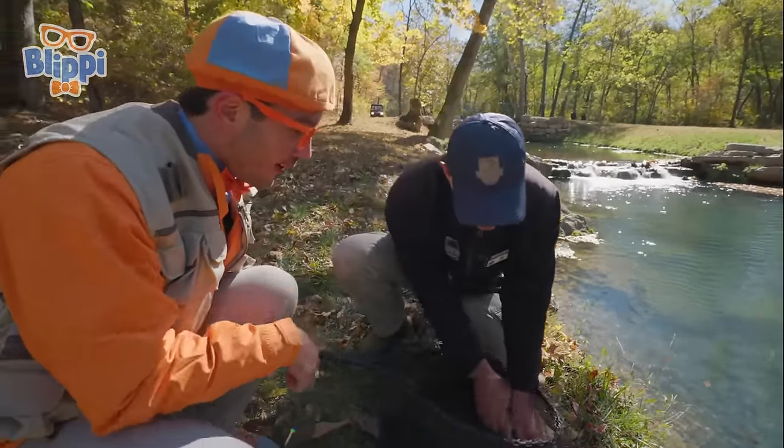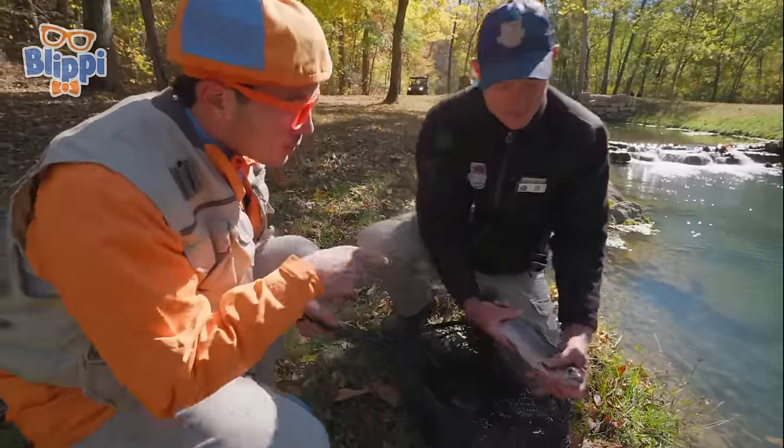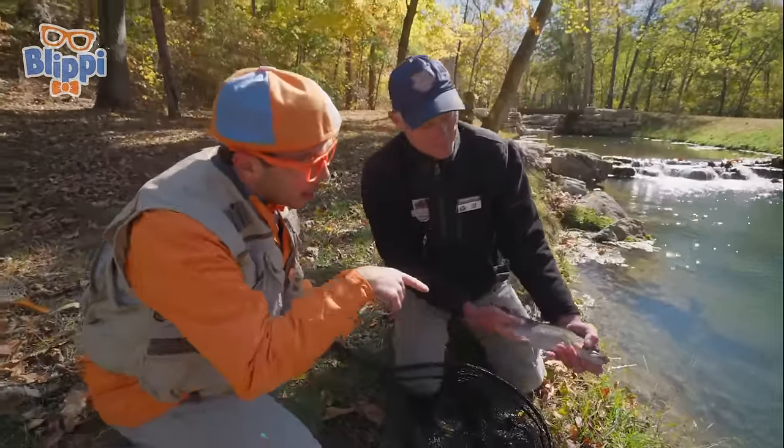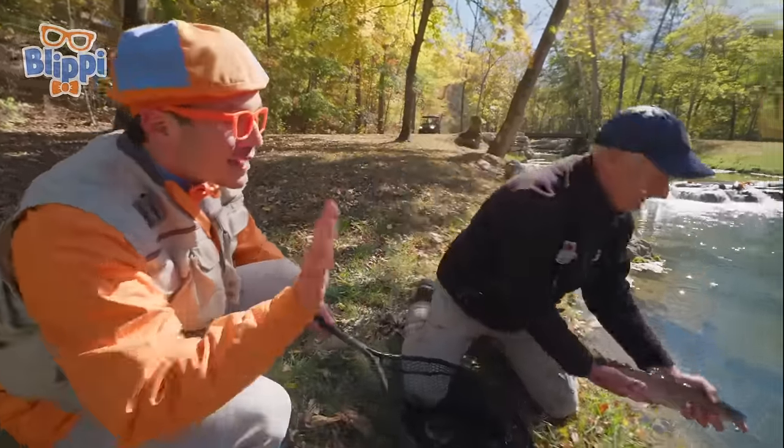Look. But this is a female. You notice he's not as red as the other one. Oh, yeah. He's kind of white colored on the belly. Yeah, kind of white on the belly. Well, we better put him back. Bye-bye, little fish.